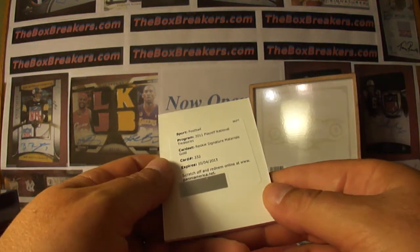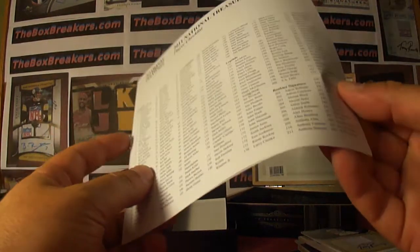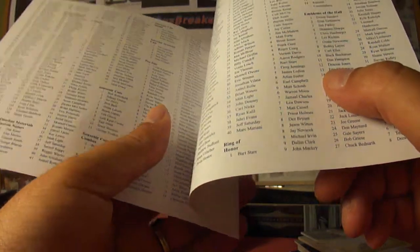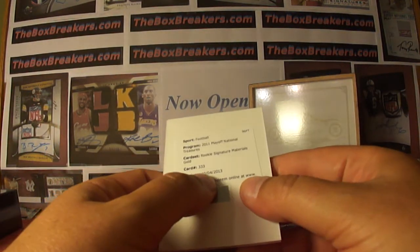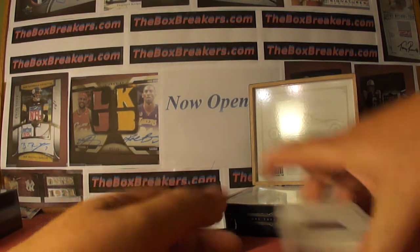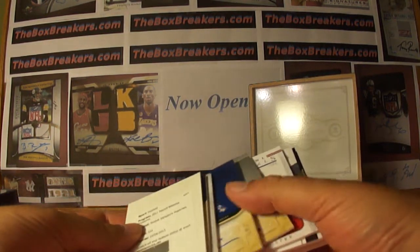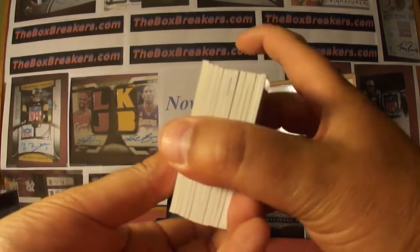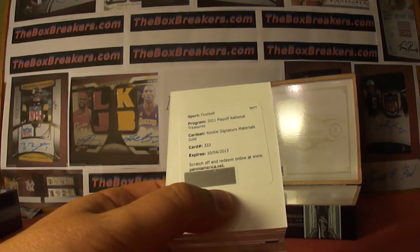And, of course, the Redemption Rookie Signature Materials Gold 333. Sounds lucky. 333. And it is Greg Little. The Browns. So I get the Redemption. And, of course, these are well into 2013 valid. So we're good there. So, all right, so picked up a bit there with Romo and Mean Joe Green back-to-back. So, that's box one. We've got a four-box case. Plenty of time to make everything better. So let's be back with another box.